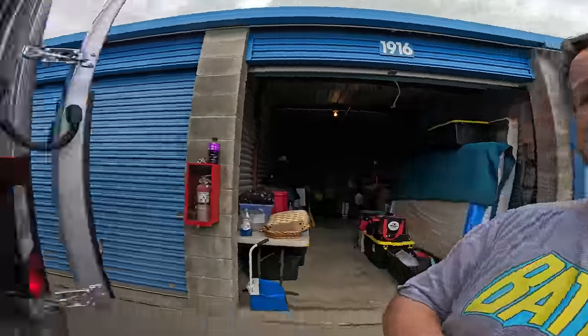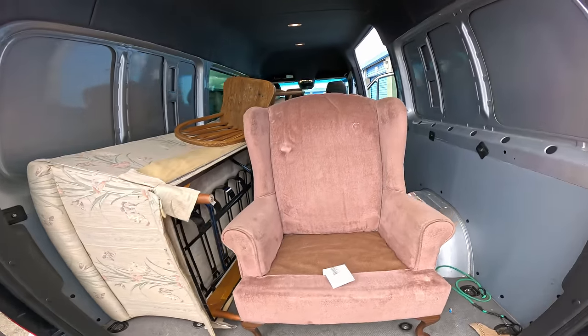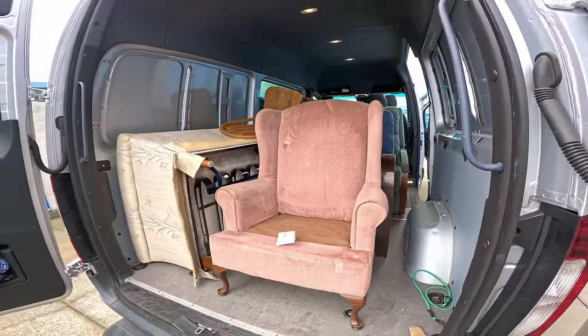All right, Locker Nuts, what's up? It's a different day. It's actually Monday. I'm back. You saw me moving a few things here, and those going on my van. Here's what it looks like right now. Why is all this junky furniture going on my van?